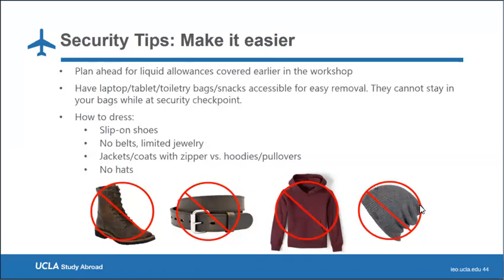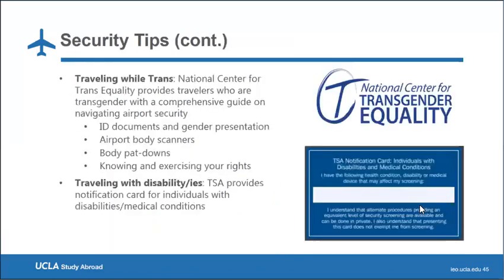Similarly, you will need to remove your hats. So it's easier to just have no hat already as opposed to having to take it on and off. I know when I wear hats, it's because I'm having a bad hair day. So if I have to take that off and I'm showing everyone my bad hair day, then that's not very good for me. So just some tips. Of course, you by no means need to follow them.